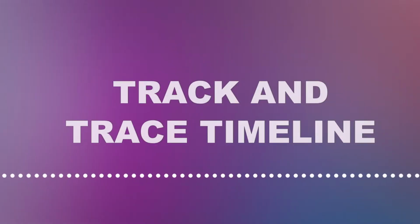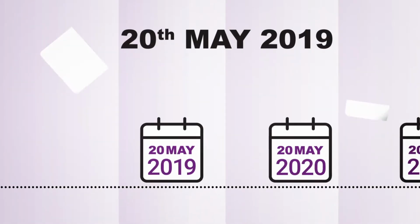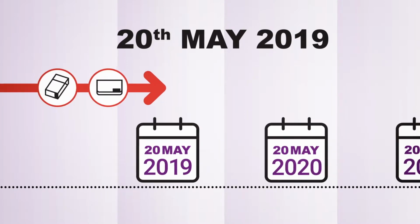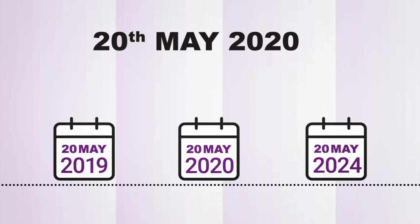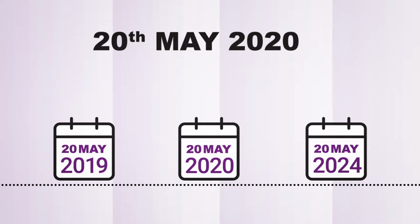Track and trace comes into force on the 20th of May 2019. All cigarettes and roll-your-own tobacco that are manufactured or imported into the UK from the 20th of May 2019 must use the track and trace system and will require a unique identifier code. Wholesalers and retailers will be able to continue to sell cigarettes and roll-your-own tobacco manufactured before the 20th of May 2019 up until the 20th of May 2020 without using the track and trace system.